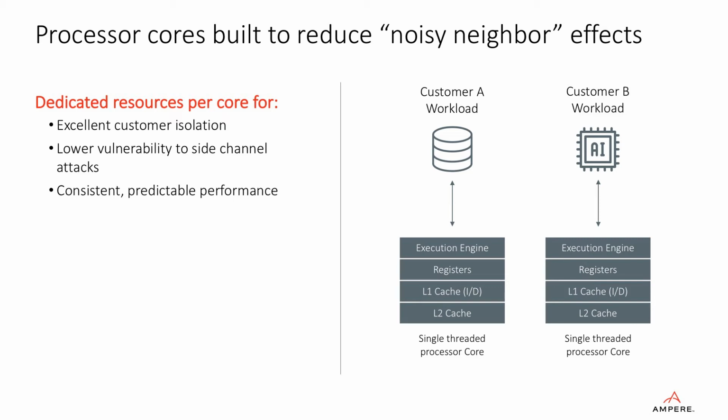This can show up in either performance or in security. By having single-threaded cores where no threads are sharing the execution engine, the registers, or the L1 or the L2 cache, we avoid resource contention. We also are able to provide better security isolation by reducing the attack surface. This has become a particularly problematic issue over the last couple of years with some of the side channel attacks that have become prevalent in the industry.